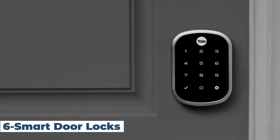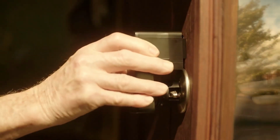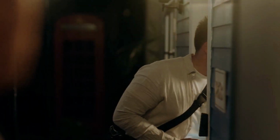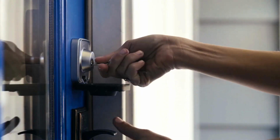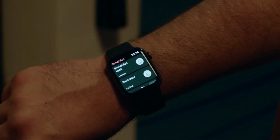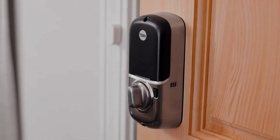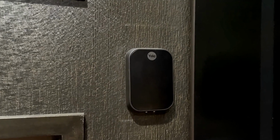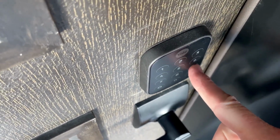6: smart door locks. Smart door locks are a significant advancement in home security technology. They allow homeowners to control access to their homes remotely using a smartphone or other device. This means you can lock or unlock your doors from anywhere at any time, providing convenience and peace of mind. Additionally, smart door locks can send notifications when doors are unlocked, offering real-time updates on who is entering your home. Some models even support biometric identification, such as fingerprint recognition, for added security. By integrating smart door locks into your home security system, you can enhance safety and control in your living space.